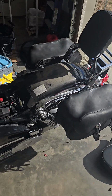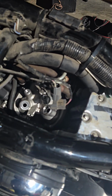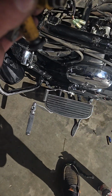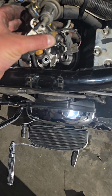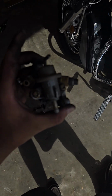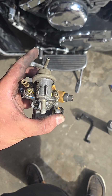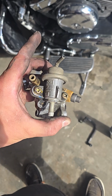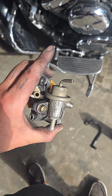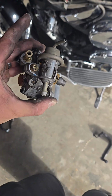But I believe after having it apart, I took off the injector bracket and rail, the injector rail right here, and there's your injectors. They go right in there like that. But I believe that this might be the fuel pressure regulator right here, which I didn't order. But I did spray it out really good.